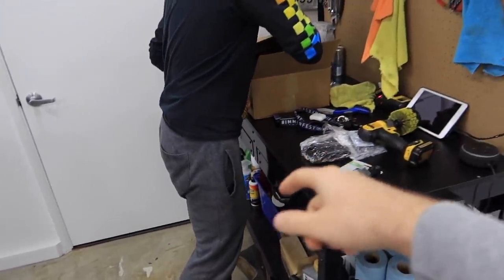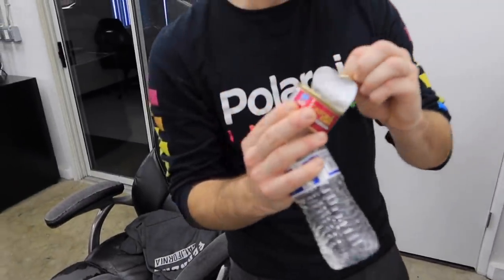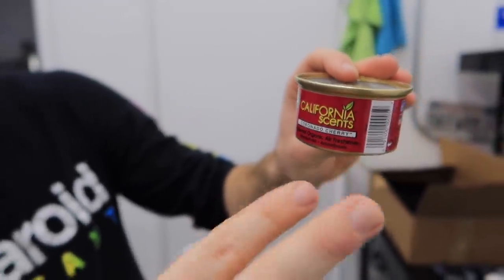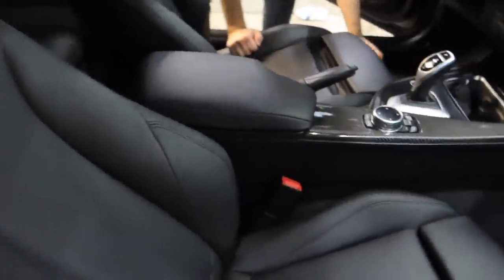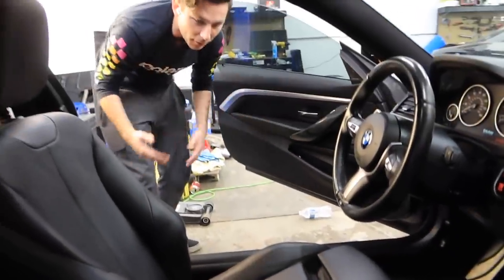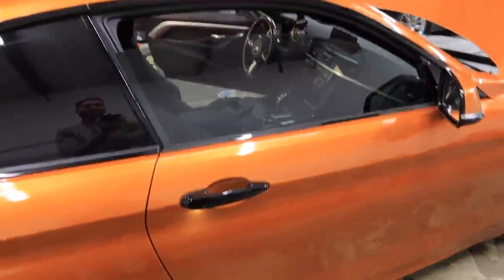Jonathan's also hooking up with this. This is just some extra stuff. You don't really need it. Makes the car smell amazing. Oh my god, it smells so good already. Dude, this is my favorite. If you're going to get an air freshener, this is the one to go with. The Coronado Cherry. This is honestly the best. It lasts forever. You put a little bit of water on it, and you put it under your front driver's seat, and it stays for like months. Seriously. Oh, that's perfect. It smells really good.